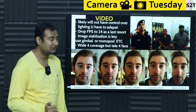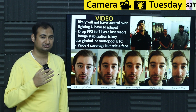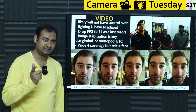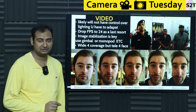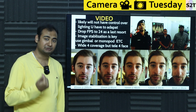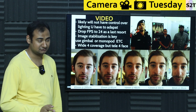You do not get to control lighting. The worst case scenario, if you really do not want to increase the ISO noise, you have maxed out all other settings, drop the frame rate so that you can get a bit more oomph in your time frame. Image stabilization, if you have very good image stabilization, that will make things far better. Use gimbal if you can. If you can't use gimbal, use a monopod. That's the worst case scenario, but it still would be better than hand holding.